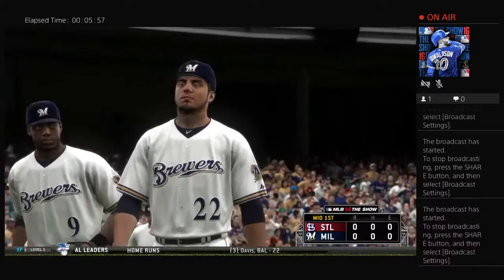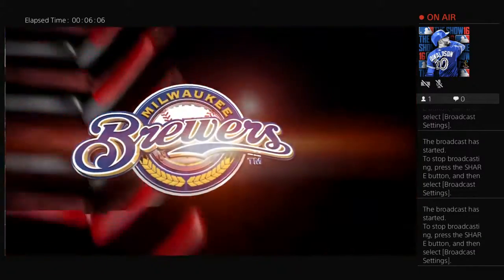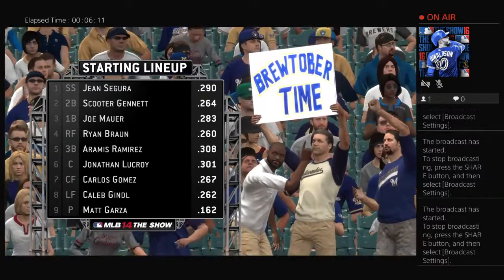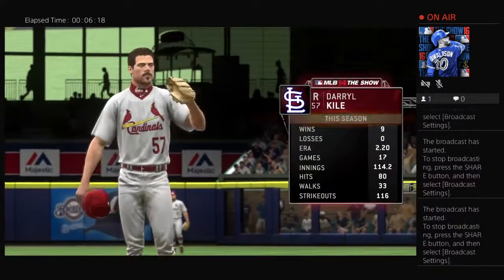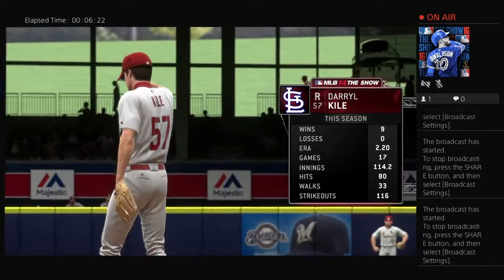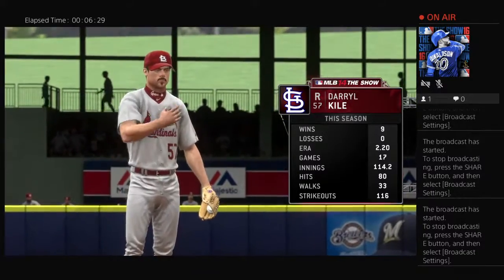It's the Cardinals nothing, and the Brewers coming to bat. Now a look at the starting lineup for Ron Roenicke's Milwaukee Brewers, and it looks like this. Darryl Kyle gets the ball to face them, and I think the one key will be how aggressive he is on the mound. He's got to get the ball and go right after hitters because he can get into trouble when he nitpicks and falls behind.